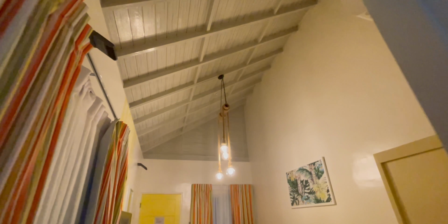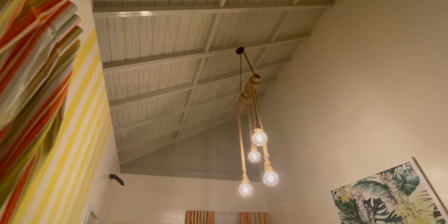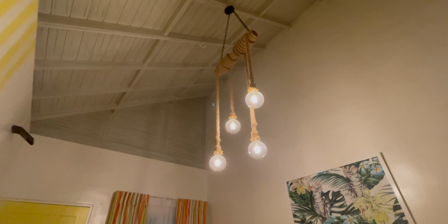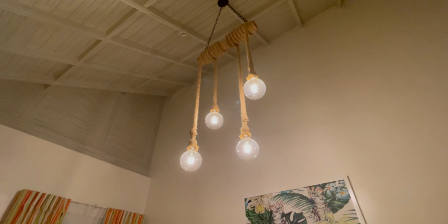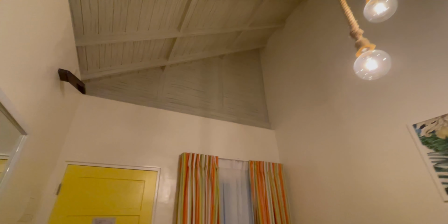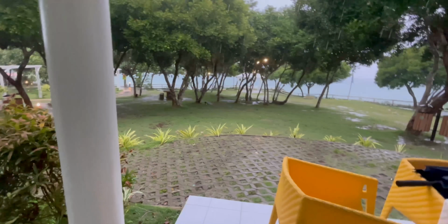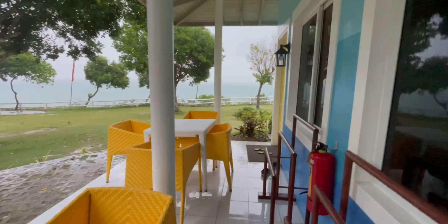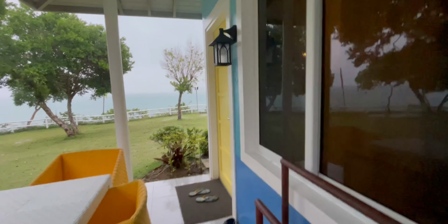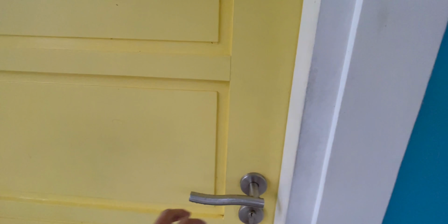Also here, the room is also nice, especially the lights. Because the weather now is not so friendly, we can't do much. And this is the room of 1101. Our room is 1102. The room of the kids.